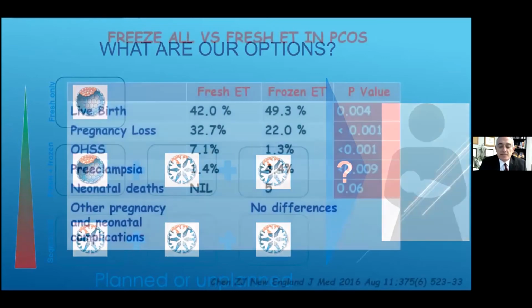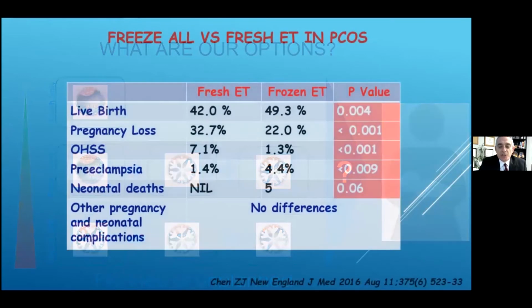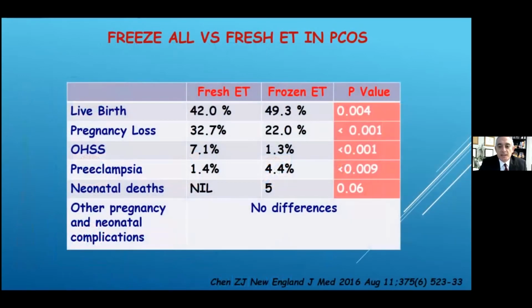So everybody remembers this paper from China that was published in the New England Journal in 2016, which looked at randomizing women with PCOS to a fresh transfer versus a freeze-all and then do an FET. Live birth rate was significantly higher with a freeze-all strategy. Pregnancy loss rate was significantly lower with an FET. And OHSS, as you would expect, is substantially higher when you do a fresh embryo transfer.